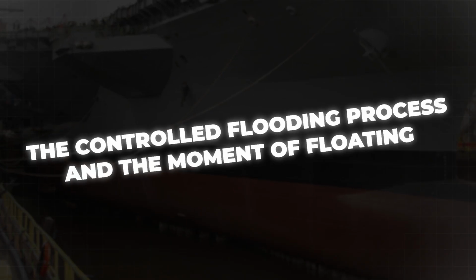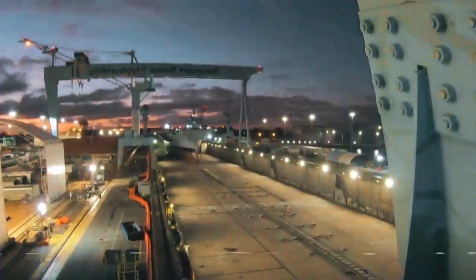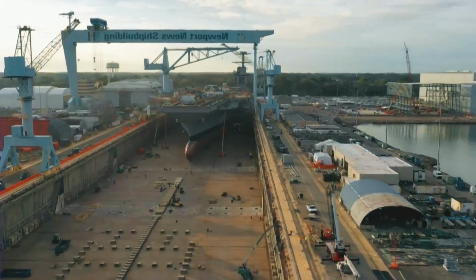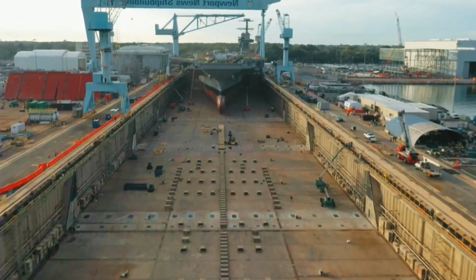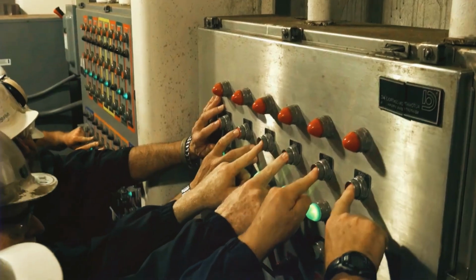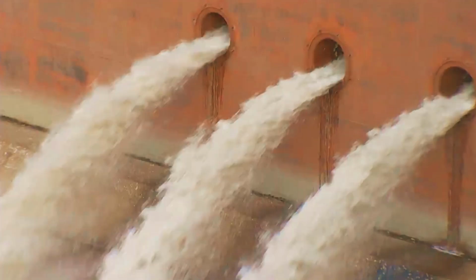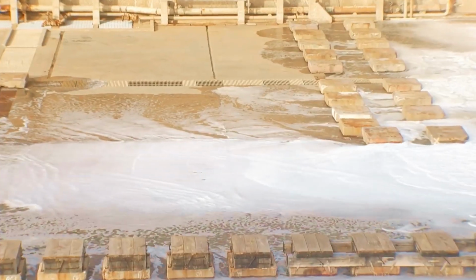Theme 2: The controlled flooding process and the moment of floating. The controlled flooding, engineering precision meets titanic scale. On October 29, 2019, Newport News Shipbuilding became the stage for a monumental event that encapsulates both cutting-edge engineering and the sheer power of human perseverance. The USS John F. Kennedy, a leviathan of steel weighing over 100,000 tons, prepared to take its first embrace of water after 4 painstaking years of assembly.